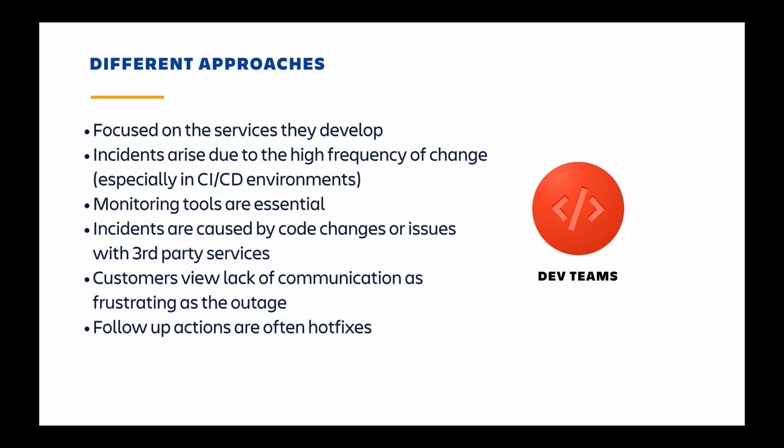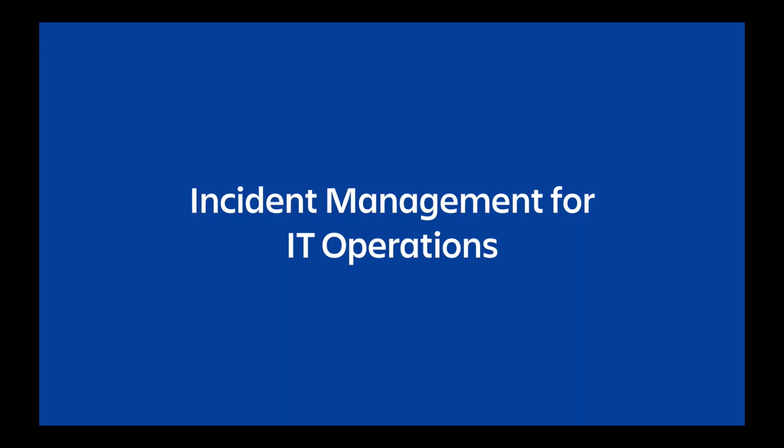So slightly different tool sets, slightly different situations between an IT operations team as well as a dev team. We're going to walk you through two real-world examples, one for IT and one for dev. So let's go ahead and do that. Incident management for IT operations. In this situation, we're going to talk about a company who is looking to increase their efficiency in dealing with situations where services are disrupted or performance is degraded.